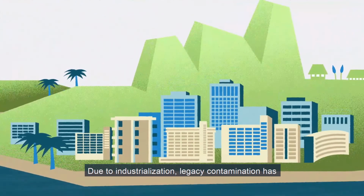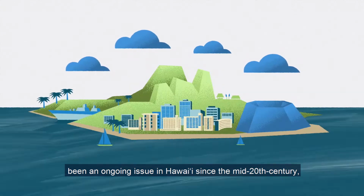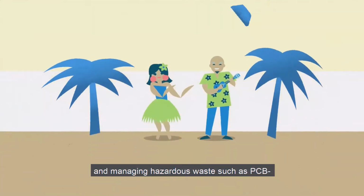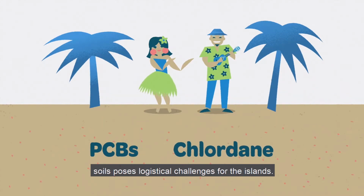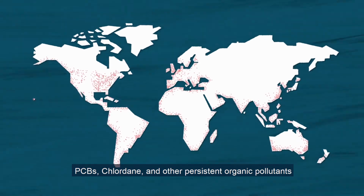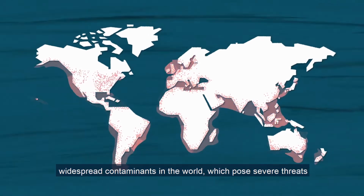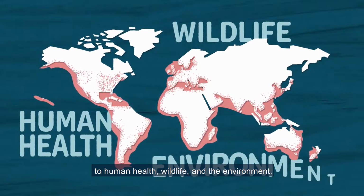Due to industrialization, legacy contamination has been an ongoing issue in Hawaii since the mid-20th century, and managing hazardous waste such as PCB and chlordane-contaminated Hawaiian soils creates logistical challenges for the islands. PCBs, chlordane, and other persistent organic pollutants are some of the most widespread contaminants in the world, which pose severe threats to human health, wildlife, and the environment.